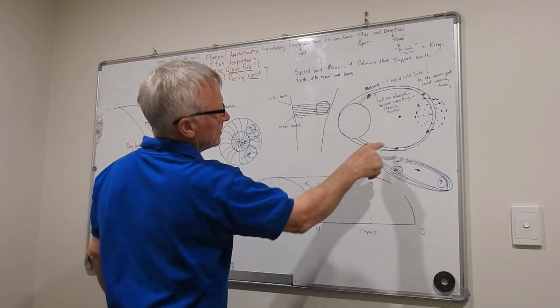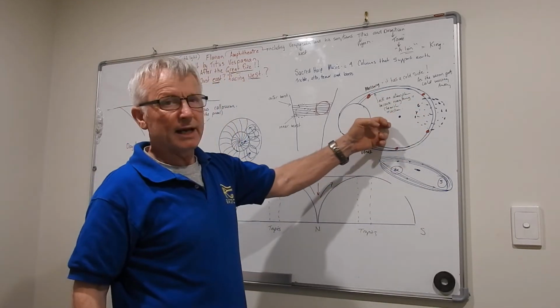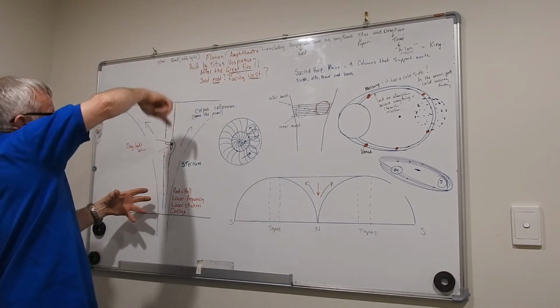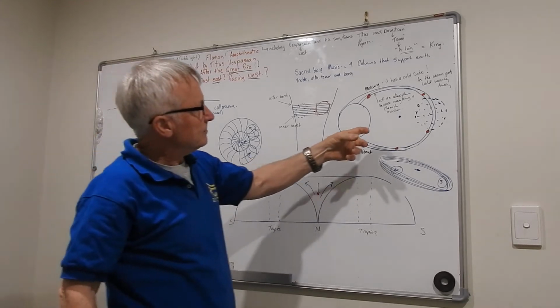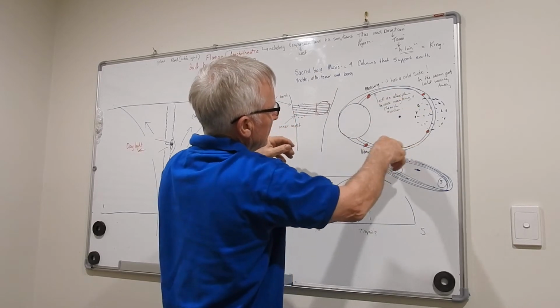Looking down, the elliptic, the egg shape. Alchemy, here's the egg with the snake wrapped around it. That's the magnetic field here. There's the egg. And this turns over the 24 hours. That's the sun moving around here.